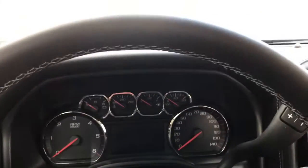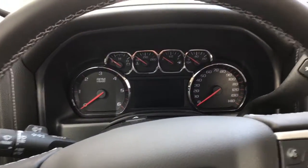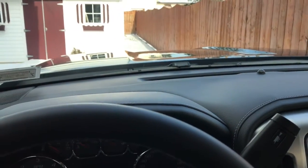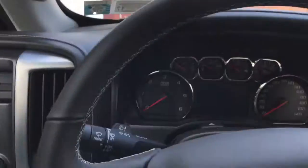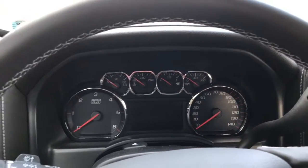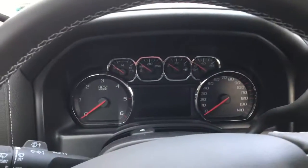The ride is typical pickup, I guess you would say. It's a little bouncy. It's not uncomfortable. Highway cruising is just fine. Everything else, commuting over regular roads, is fine. But if you get those bumps, especially bigger ones, it can be a little bouncy. Easy to read gauges. They're nice. I want to cover a couple of things I like and don't like.